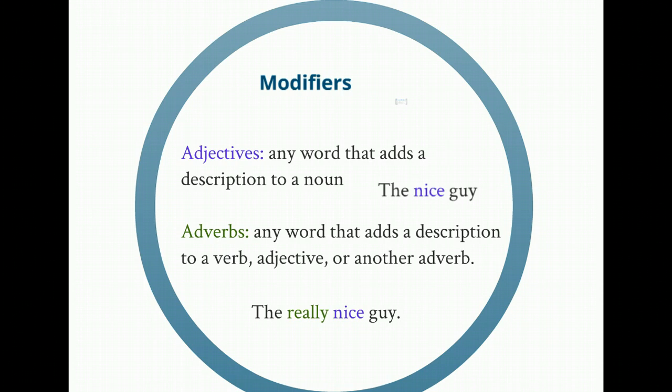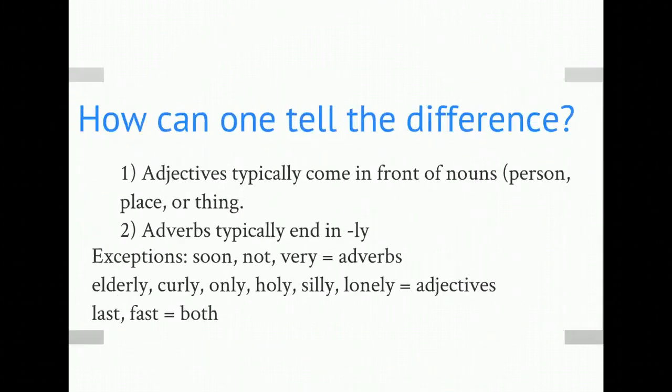Okay, so there's a clue for adverbs. We can see that they kind of answer the question how. They're going to answer the question when. And sometimes they'll answer the question why. But if you're still really confused and you really want to know, okay, how can I tell, right? How can one know the difference? How can one tell when to use an adjective or when to use an adverb? I have some things for you to keep in mind.